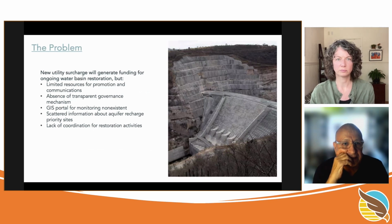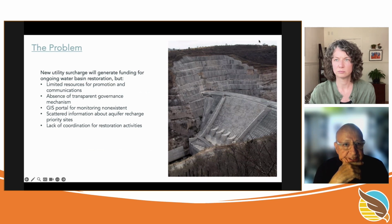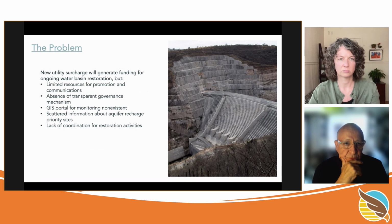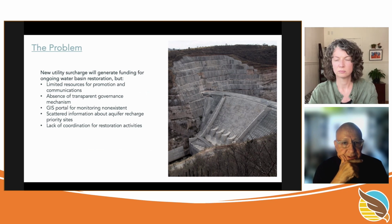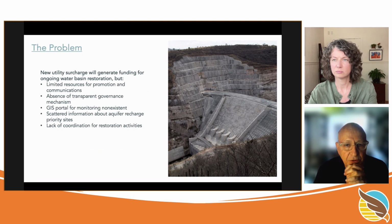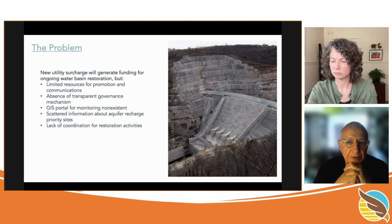So what's the problem? The problem with this particular surcharge is that the government has limited resources for promotion and communications. They don't have at this moment a transparent governance mechanism for the allocation of such monies. There is no effective GIS system that we can use to monitor, to have a baseline, and to have a dashboard for everybody to understand where the money is going. And there is also scattered information about aquifer recharge priority sites. Also, as we have many organizations working here, there is very limited coordination of restoration activities. Every year we have forest fires in the water basin, and although some institutions are doing great work in restoration, I think there's an opportunity to have more coordination. So that's our problem. That's what we need to solve.